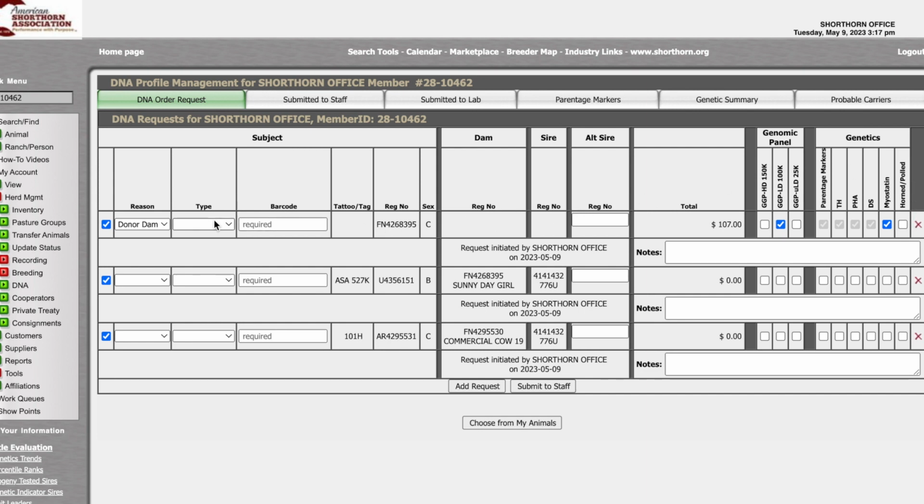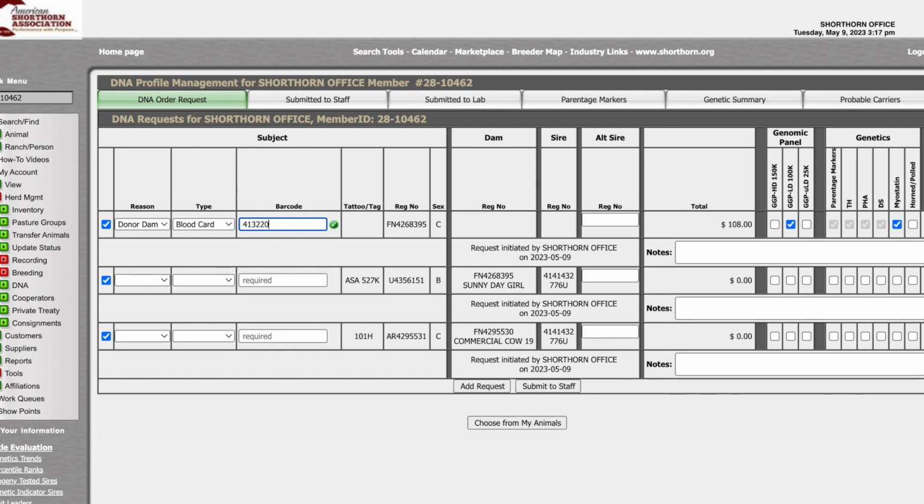The next column is Type. Here, you'll select the sample type that you are planning to send. It is recommended to have the sampling card in hand when starting this process. Next, you'll enter the barcode number from that sample card or Allflex tag, also called a TSU or tissue sample.